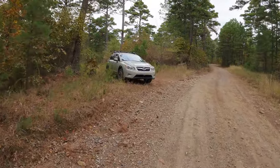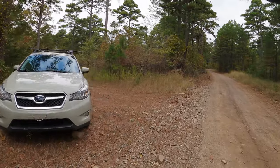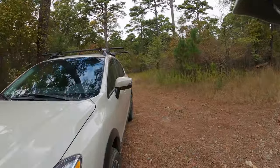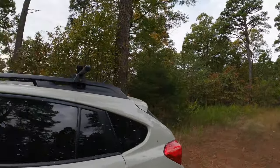And here it is, mine. It's 10:50, 53 degrees, windy, mostly cloudy.